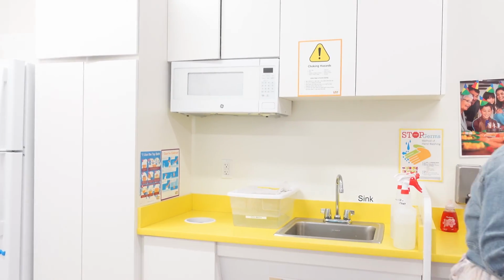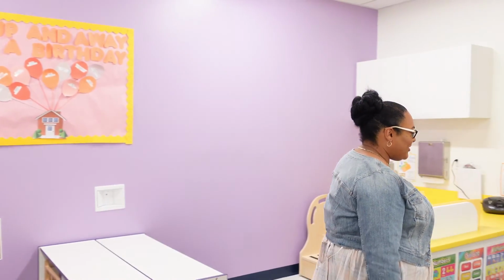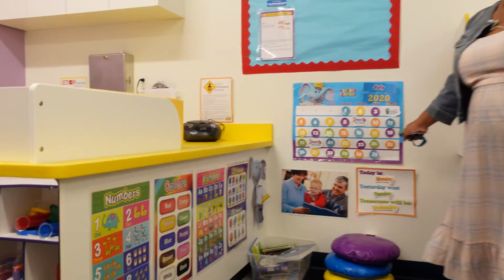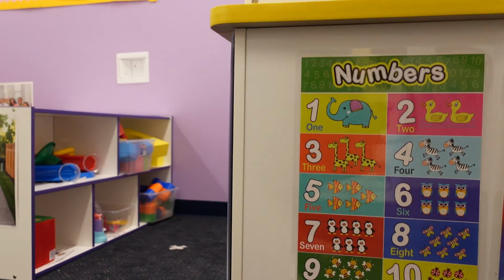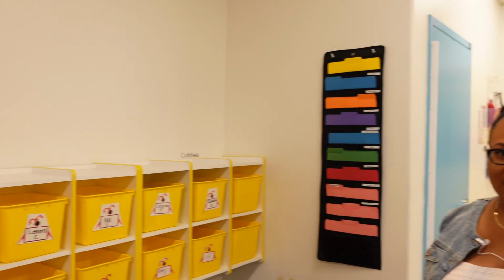So we will be giving a morning snack, usually around drop-off, which depending on the hours that you choose, can be between 8:30 and 9, where your child will sit down here at the table together and have their morning snack. They'll move on to their different activities throughout the classroom. They have their circle time, which they usually do over here, where they go through the numbers, colors, alphabet, shapes, and of course the days of the week. They have their specific spots where our teachers are able to engage in circle time.